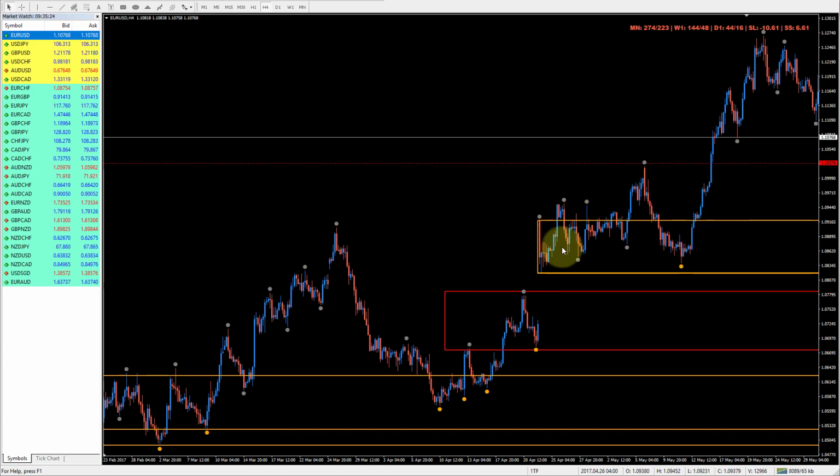So we have price moving sideways here. Is this a good area? No. Why? Because price has been trading in this area many times before. What does that mean? That means look lower. I want to be below here. What about this? Is this a good area? No, price has been here before.